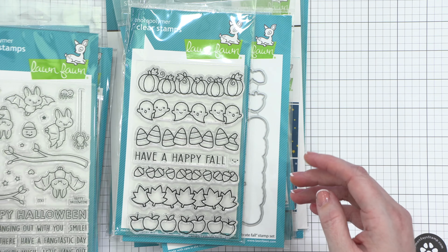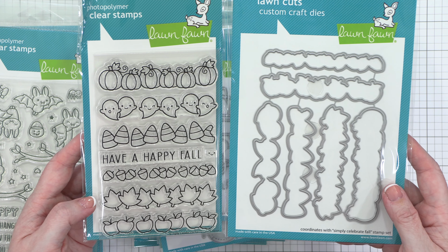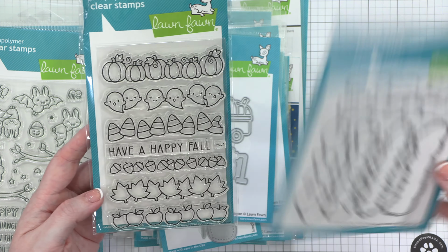Okay. So that's Fantastic Friends. This one's so cute. Have a Happy Fall. I love their border stamp sets like this. They're adorable. And I love that they included even a little tiny smiley face, so you can add it to the apples or the leaves or whatever you want. I think they're so cute.